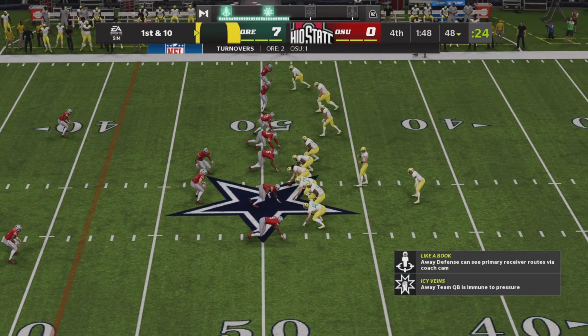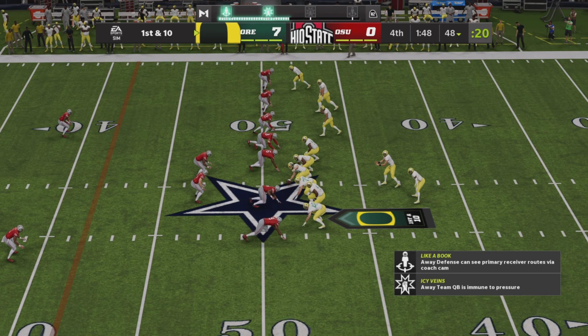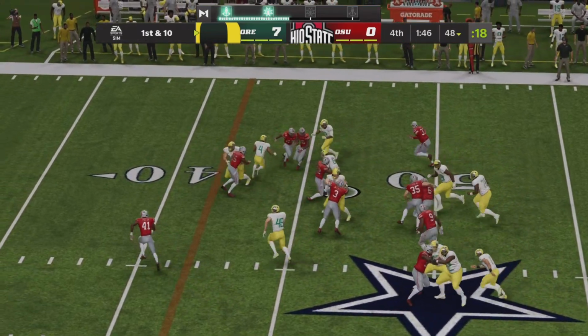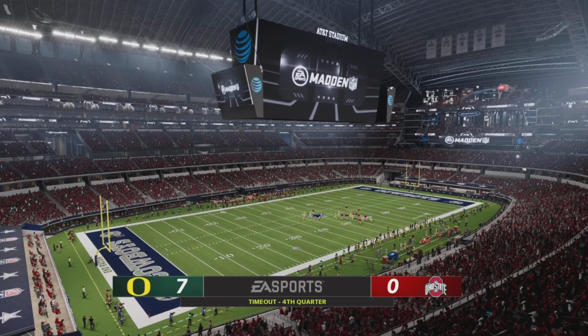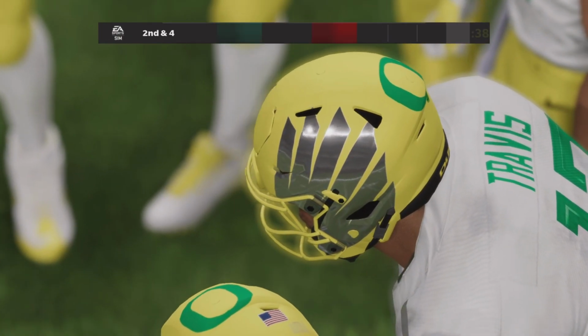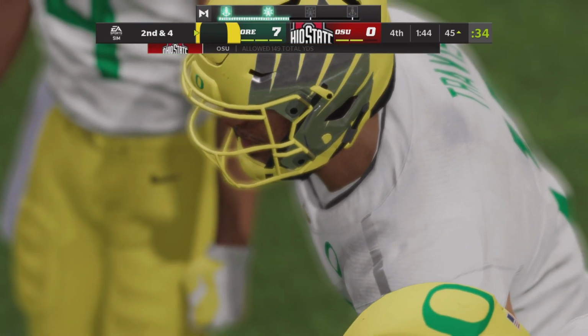The Chiefs in good position to start out as they come up first and 10, just shy of midfield at the 48. They'll begin the drive with Jackson on the ground, and across the midfield stripe into Eagle territory. The Eagles going to take the first of their timeouts as they'll talk things over prior to this upcoming second down play.